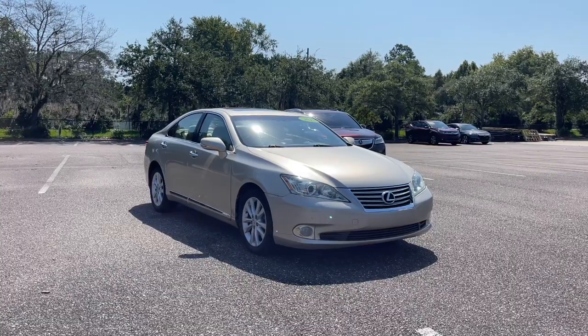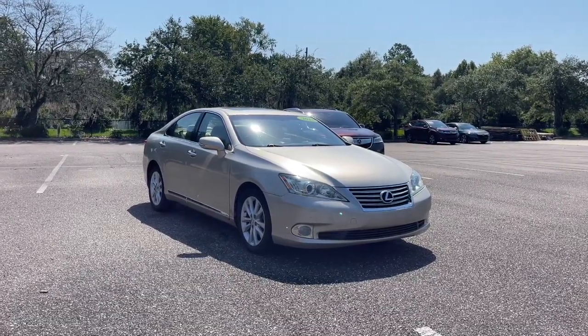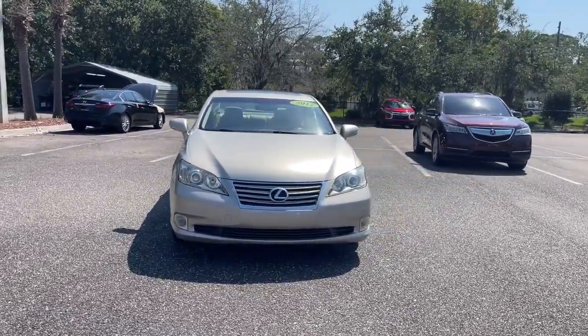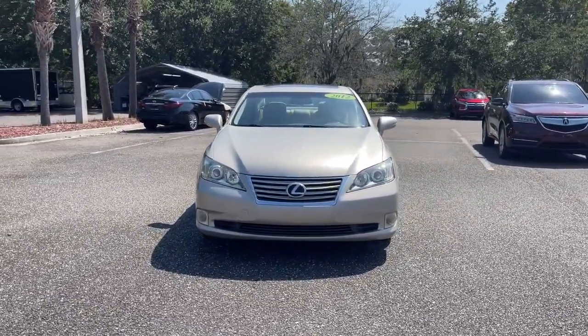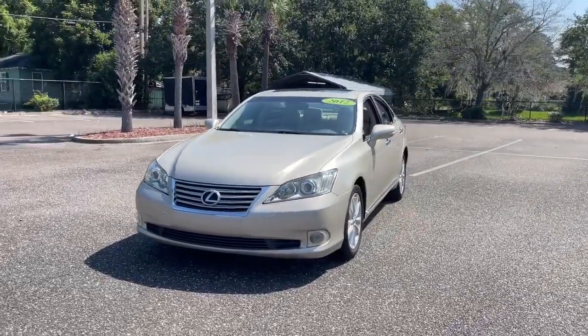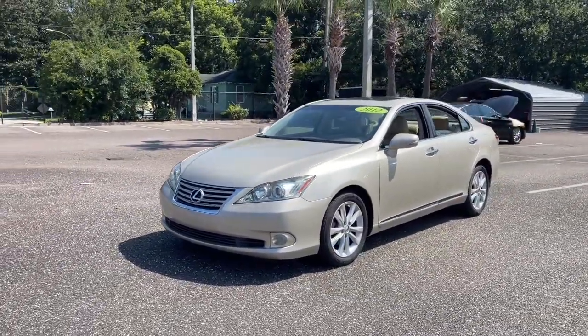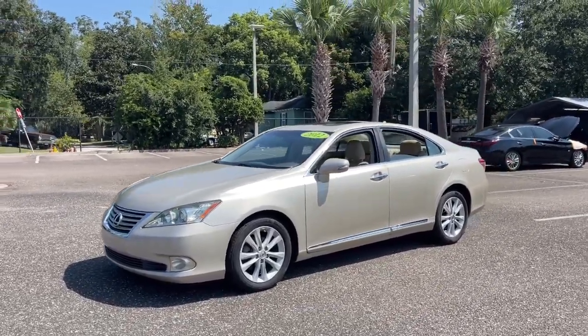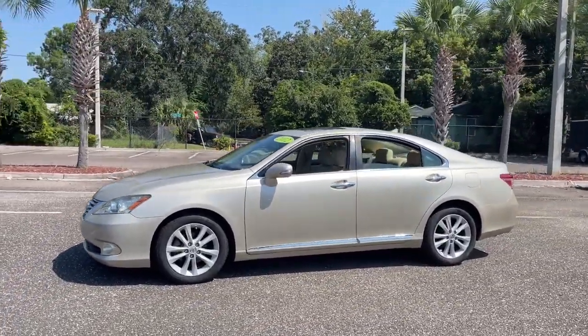You will love the features of this 2012 Lexus ES. This vehicle is an outstanding buy with fewer than 110,000 miles on the odometer. Elevate your daily drive in this boldly styled ES. Smooth and composed, this meticulous midsize luxury sedan spoils you with spacious comfort.